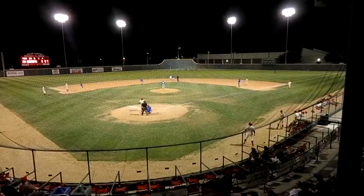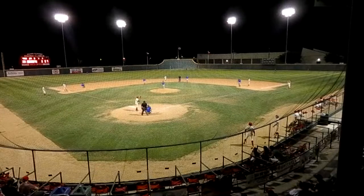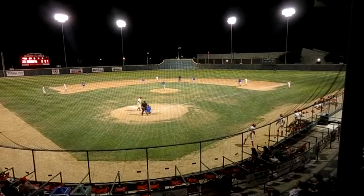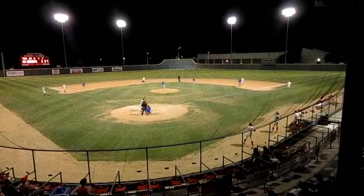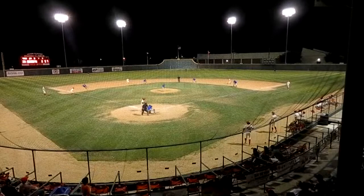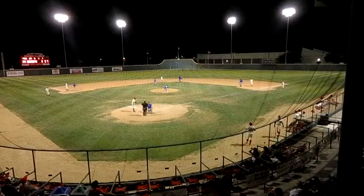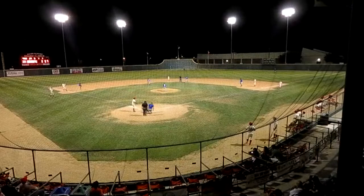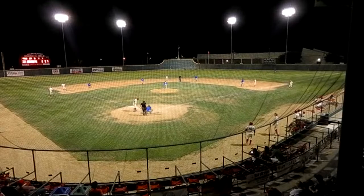Tried to do a pickoff at second. No one was covering. So Tinney will get back easily. The infield's in on the grass all the way around. Not even looking for the double play, trying to get the force out at home. That skips up there. So 3 balls, 1 strike, 1 out. Bases full of Cowboys.